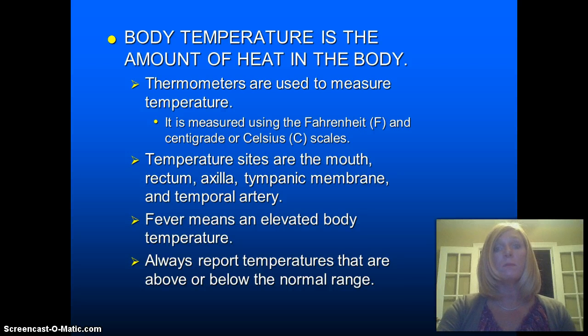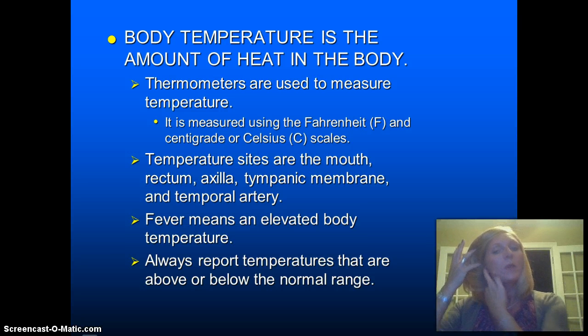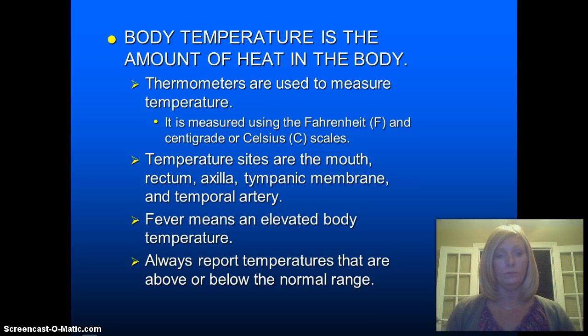Body temperature is the amount of heat in the body, and a thermometer is used to measure temperature. It is measured using the Fahrenheit and centigrade or Celsius scales. We use Fahrenheit predominantly. You'll see Celsius more in foreign countries. Temperature sites are the mouth, rectum, the axilla, which is the armpit, the tympanic membrane, and temporal artery. The tympanic membrane is the ear, and the temporal artery is across the head.